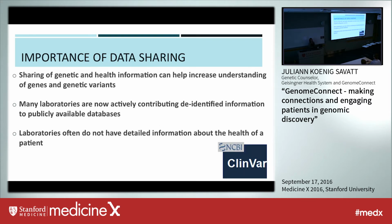In order to understand the role that genes and genetic variants play in health and disease, genetic testing laboratories, clinicians, and researchers need to be willing to collaborate. The more times we've seen a genetic variant, and the more that we know about the person that that variant was identified in, the more likely we're going to be able to decipher what it means for their health.